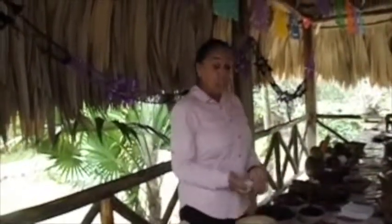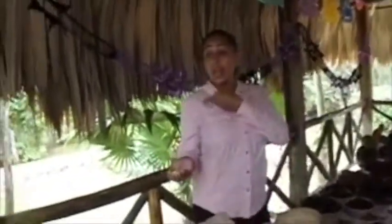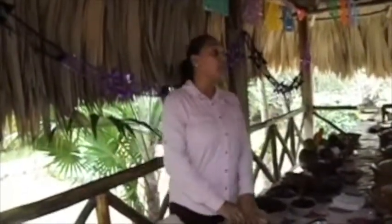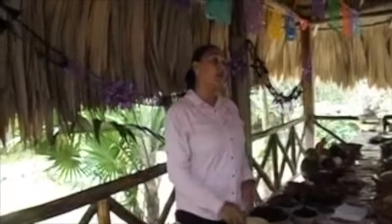This is the white corn. That is what you had the dough made with, the white corn processed, and it's how you get the masa or the dough from the corn. Here in this area, before they used to have red, yellow, and green corn, four types of corn, and this is the white one.